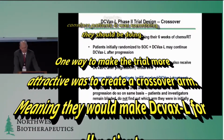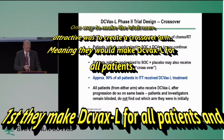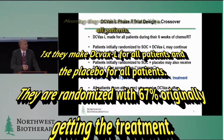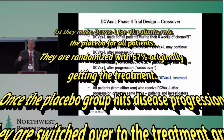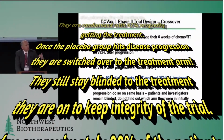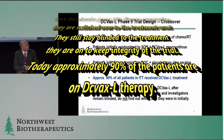What the crossover arm means is, first, we make dcvax-L for all patients. We make dcvax-L and placebo for every patient that gets randomized into the trial. Then they are randomized into either standard of care, and they get treated with either dcvax-L or placebo. That's the randomization. But then each of those patients, when they hit the disease progression time point, if they do, and that has to be determined by central radiology, they can go on to dcvax-L. So they either continue dcvax-L if they started with dcvax-L, or they change to dcvax-L if they started on placebo.